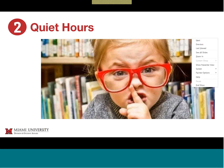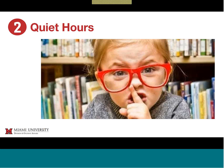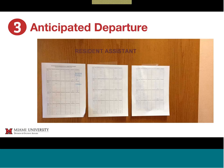Number three, your students should let their RD or their RA know when they intend to check out of the residence hall. This will either be done through a sign-up sheet on their RA's door or through a Google document or some other form through email. This helps us to plan for checkout and room inspections.